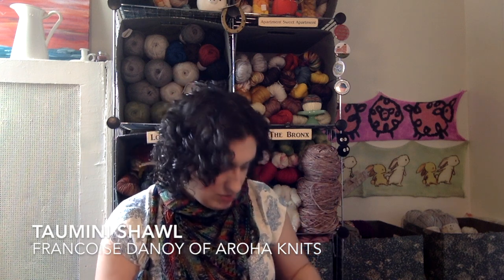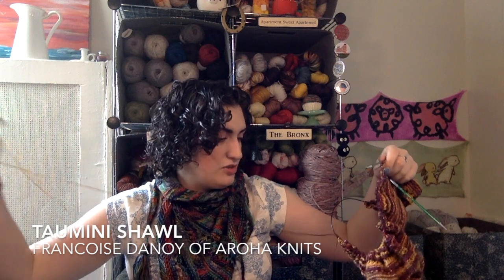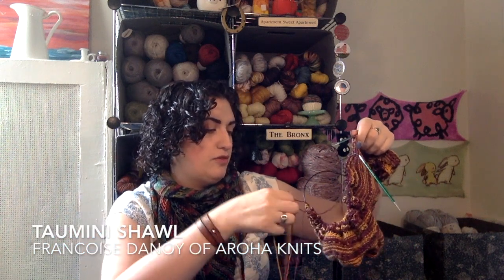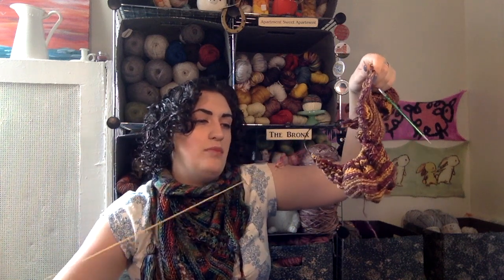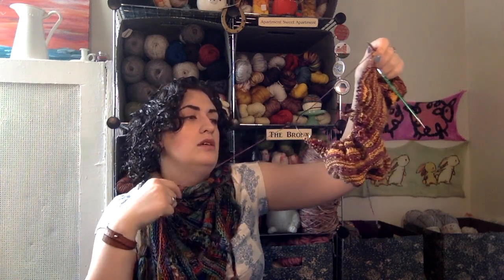I'm in the middle of a row. Oh, right, because I had a mistake that I needed to correct. Okay, I feel less bad about being in the middle of a row. It is the Taumini shawl. Taumini, I want to say Taumini.